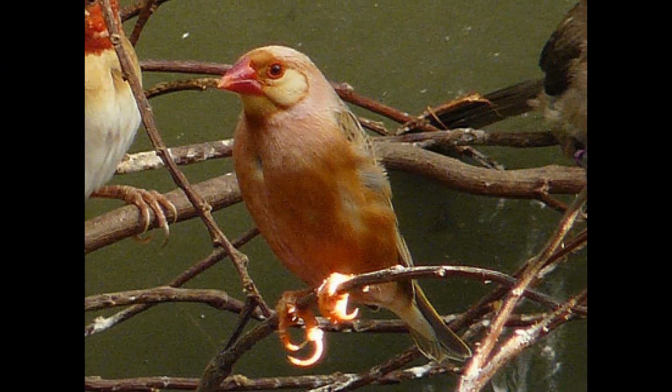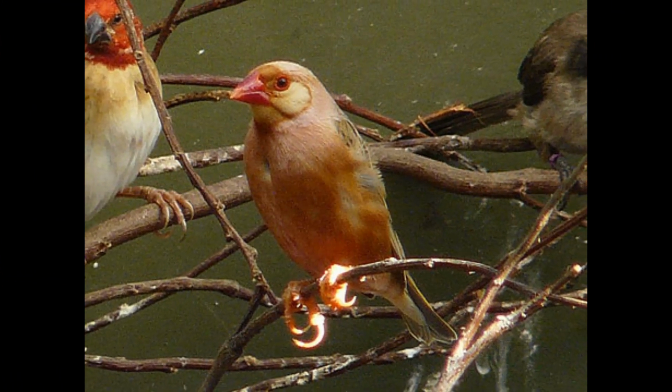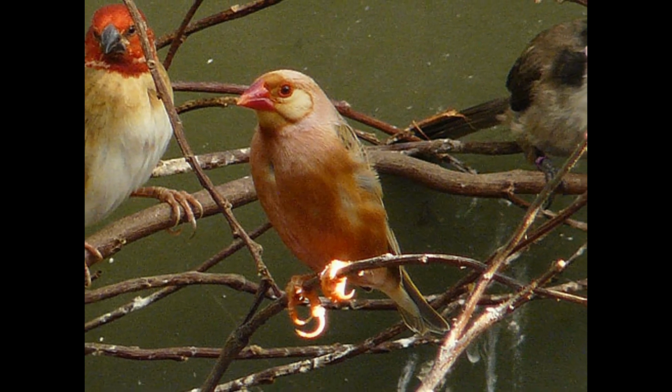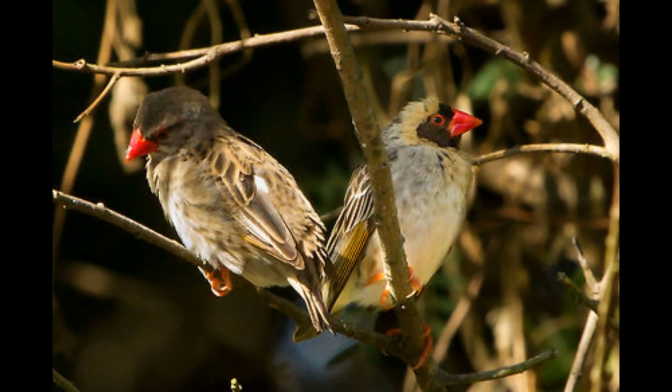So, red-billed quelea essentially means a bird with a red bill that belongs to the Quelea genus. This name is a simple and straightforward way of identifying and classifying the bird based on its physical characteristics, making it easy to recognize and differentiate from other bird species.